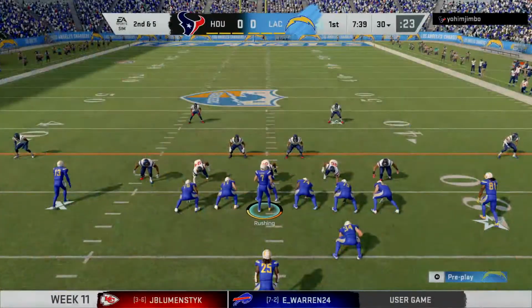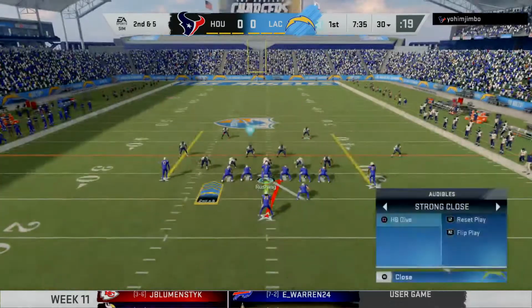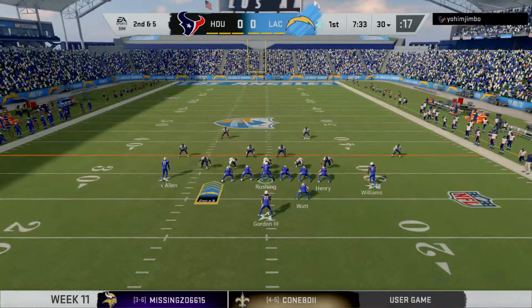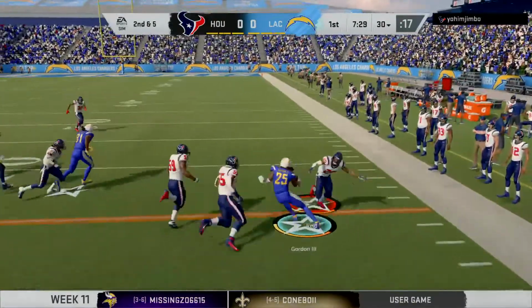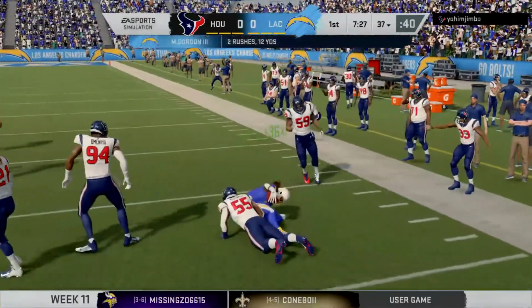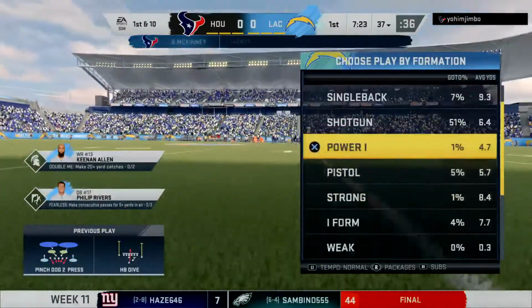After the pickup of 5, here's 2nd and 5. Here's Gordon, and he'll be brought down right around the 37. 7 yards there and a first down.